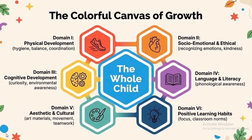Now let's try to understand the different domains. Now the first domain is physical development, which includes hygiene, balance and coordination. Moving ahead, now let's see domain 2, which is socio-emotional and ethical, involving recognizing emotions, empathy and kindness. Domain 3 is cognitive development, which includes curiosity and environmental awareness.